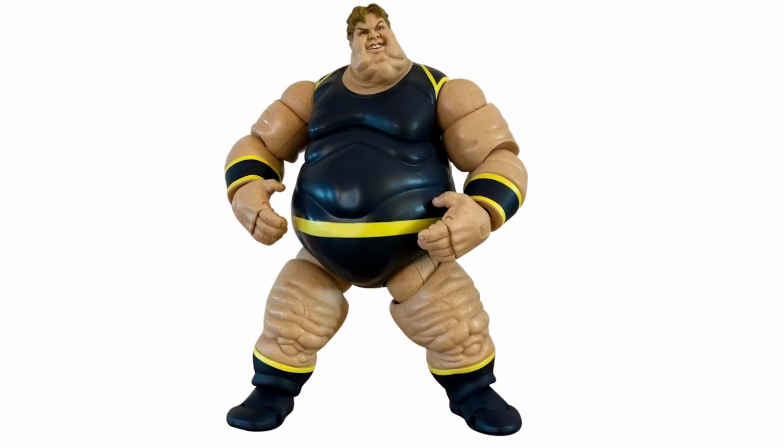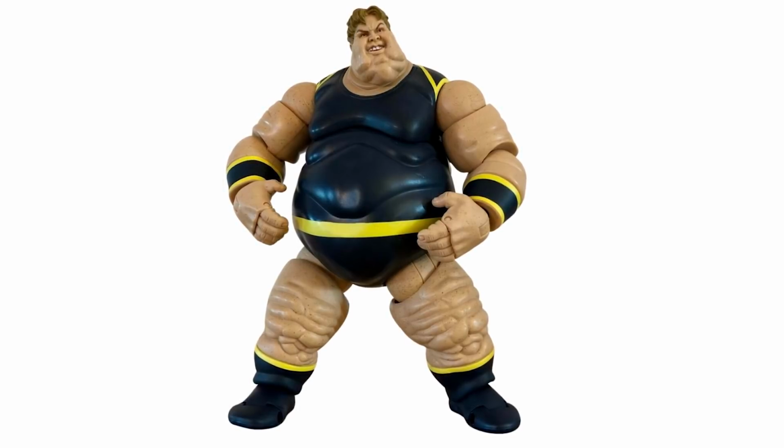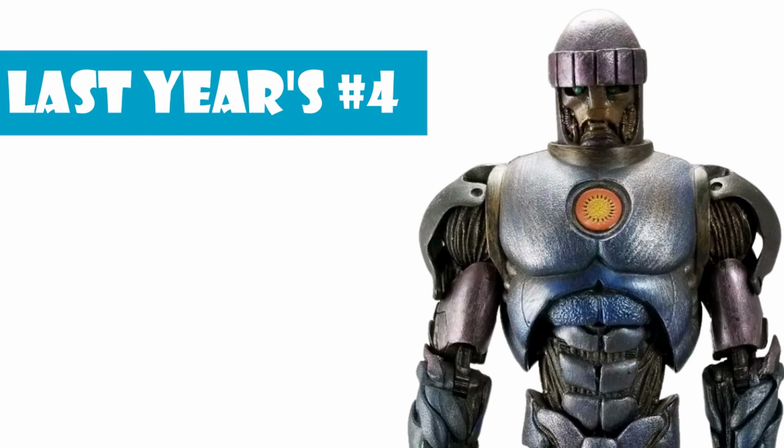Next to Rhino, this is my second most wanted Build-A-Figure to be re-released, although I'd rather him be a deluxe so I don't have to buy a bunch of other figures, but hey, whatever it takes. Give me the Blob! The previous owner of this spot was the Sentinel, who dropped to number 5 this year.